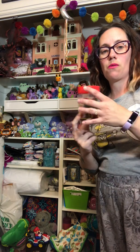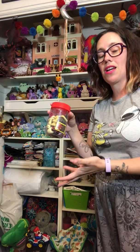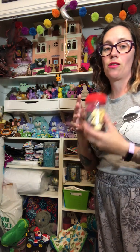Round containers are the worst storage container you could ever ask for. Don't go round. The only reason I have this one in here is because when my dad passed away, I found this in his stuff. It was already filled with toys, so I just took it and I've kept it that way. But you don't want any kind of round container unless it's on your desk and it's holding a pencil set.